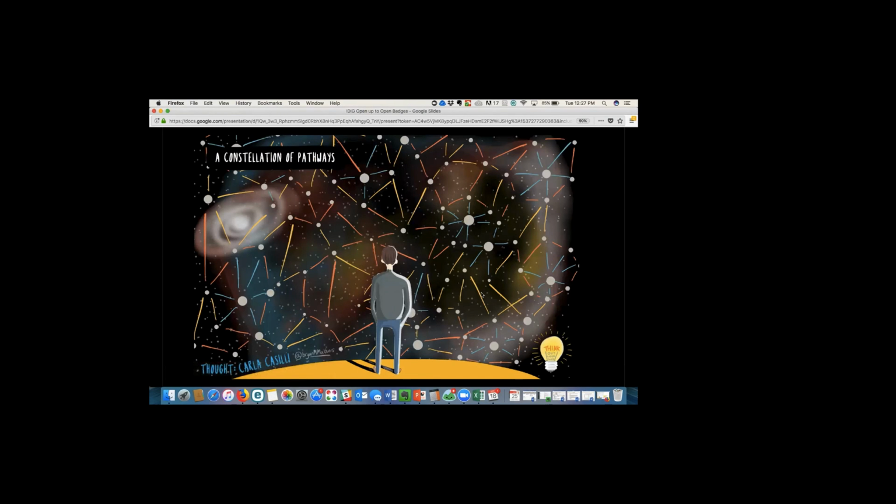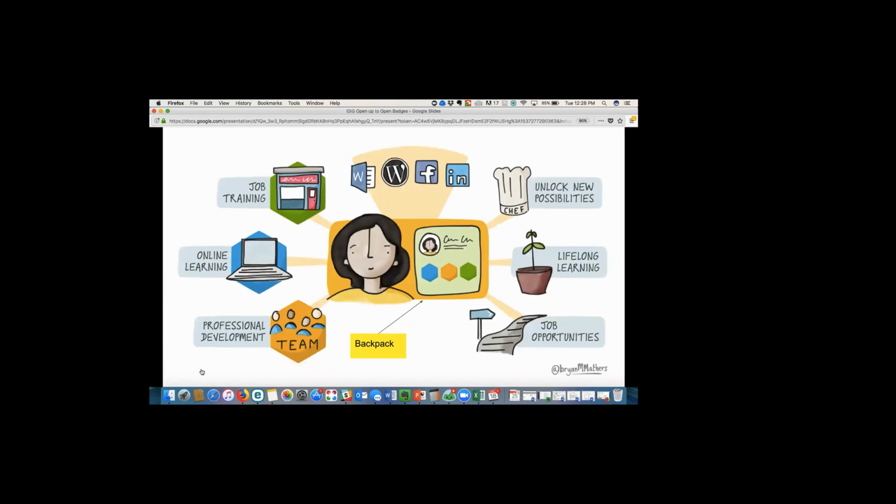And this is just a representation. What I like about it is it's a constellation. It's a path that you can either choose to follow, a path that's prescribed and has been traversed before perhaps, or you can create your own intergalactic badging journey, I guess, based on your interests and what skills you need or are interested in getting. This is just a visual to show the different kinds of things that can be badged.